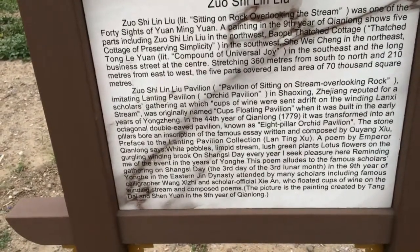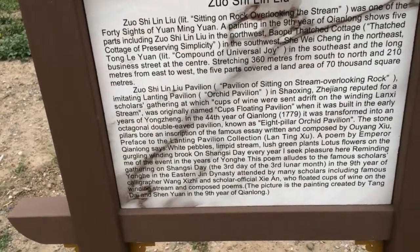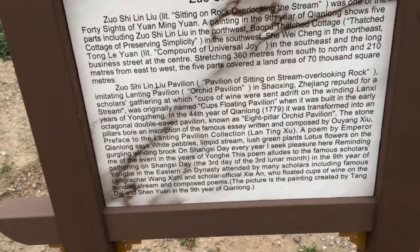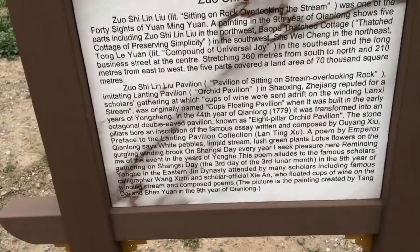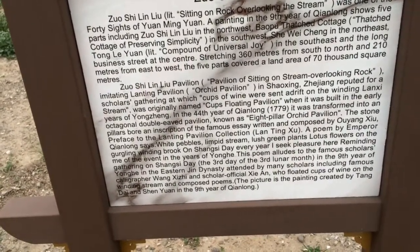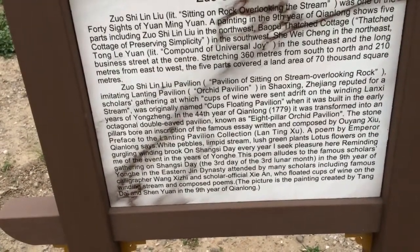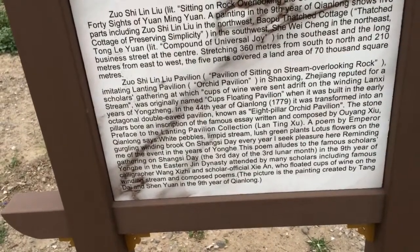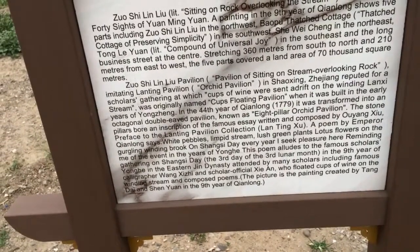Originally named Cups Floating Pavilion when it was built in the early years of Yongzheng, in the 44th year of Qianlong it was transformed into an octagonal double-eave pavilion known as 8-Pillar Orchid Pavilion. The stone pillars bore an inscription of the famous essay by Wang Xizhi, the preface to the Lanting Pavilion collection, Lanting Xu. A poem by Emperor Qianlong says, "White pebbles, limpid stream, lush green plants, lotus flowers on the gurgling winding brook. On Shangsi Day, every year I seek pleasure here, reminding me of the events in the years of Yonghe."